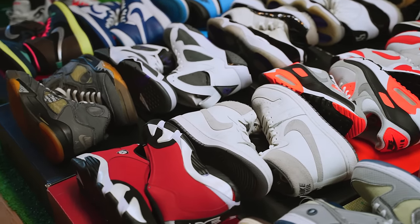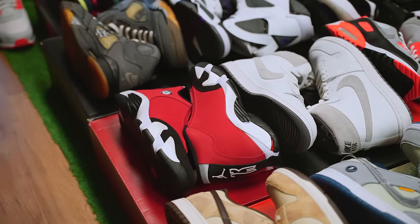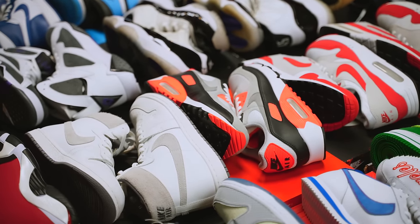I believe his name is Will. Shouts to him for grabbing the Off-White 5s. Brand new Gym Red 14 going out next to the Air Ships. Shout out to Ty from Delaware for grabbing that pair of Air Max 90s this morning via DM.